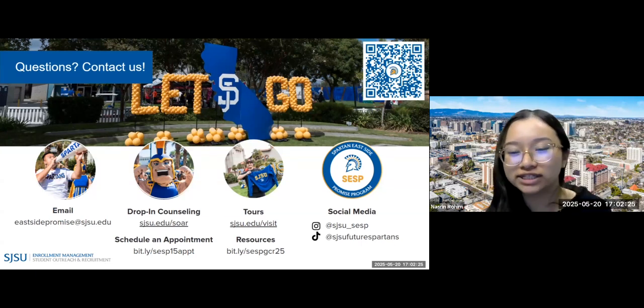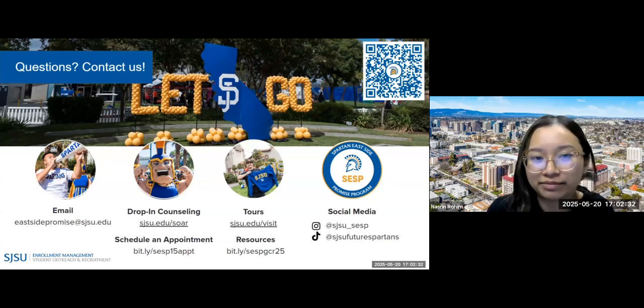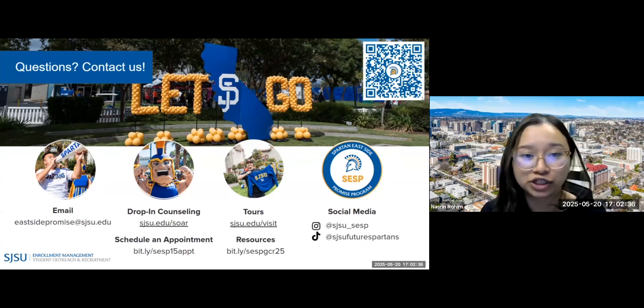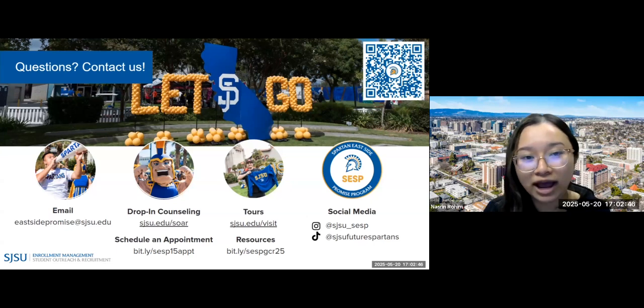What are the consequences of getting admitted undeclared? There are not necessarily consequences. You are able to get admitted into San Jose State and still switch into your major later on. As long as you meet with your counselor or advisor, you can get that plan started and get those requirements ready. You'll be on track.